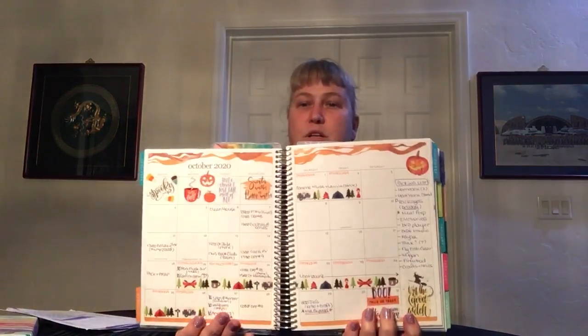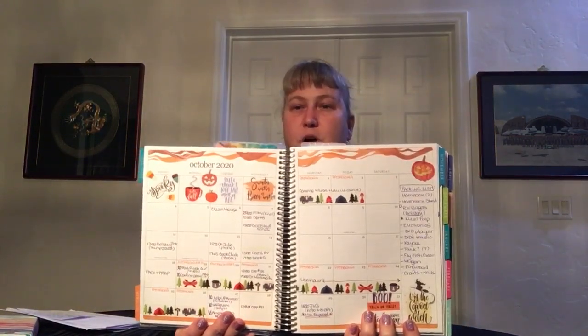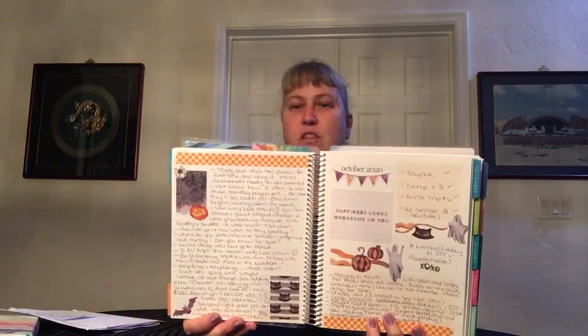And then this started in October. So here was the October decorations. I used the washi tape for camping trips. And then after the monthly view, it goes into a monthly sort of summary or journal or goals. And I just sort of put all that in there after it was decorated. And then the hourly view.